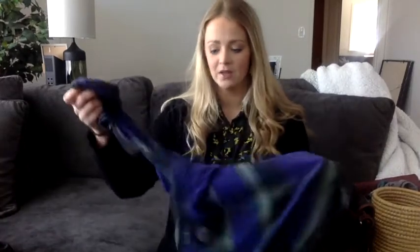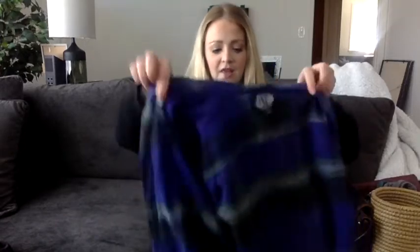Okay, so another really great men's find, which again, I highly recommend if you like this kind of stuff to look in the men's section at your Goodwill, are flannels. They have so many good, comfy flannels at Goodwill. It's the only place you should buy a flannel. You should never buy one new. Just go to Goodwill and someone's already probably broken it in for you.